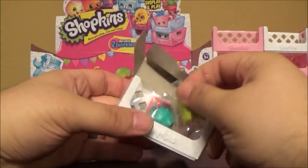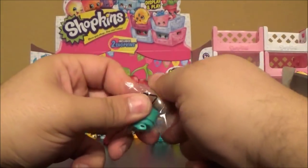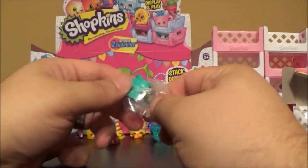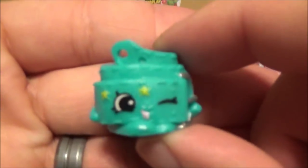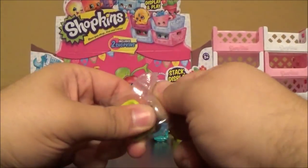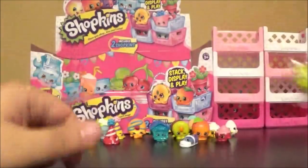All right. This is one that we only opened one of in that whole 12 pack video. This is the belt buckle. It took us forever to figure out what it was. But I believe it's a rare. It's Sasha Belt and it's a rare. And then we got another Comfy Chair in green. I'll let mommy open that one.